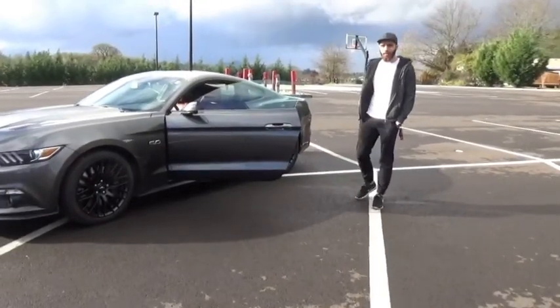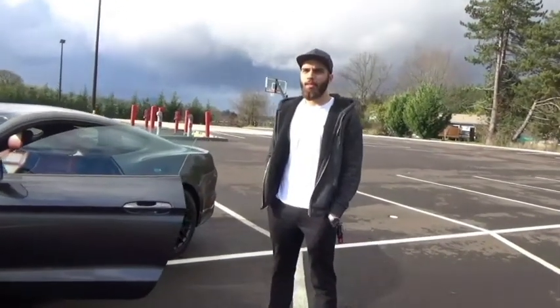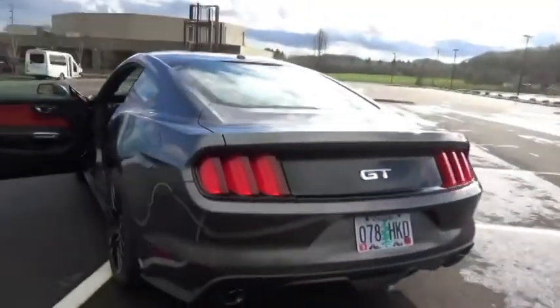So, Ali, is there anything else extra that you've done to it so far? The only thing I've done up until now is add a Roush axle back muffler. Oh, wow. And if you want to go around the back, I'll start her up. Let's see how this thing sounds.